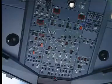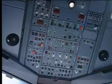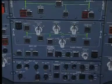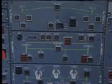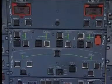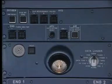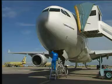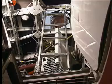The overhead panel push-button philosophy is identical to all Airbus aircraft: lights-out philosophy. All's dark, all's right. The most frequently used functions are at the front. This forward zone is dedicated to system controls, the center row for engine-related systems arranged in a logical way. The aft zone is mainly for small maintenance panels. It has to be noted that all circuit breakers and most computers are installed in the avionics compartment under the cockpit.